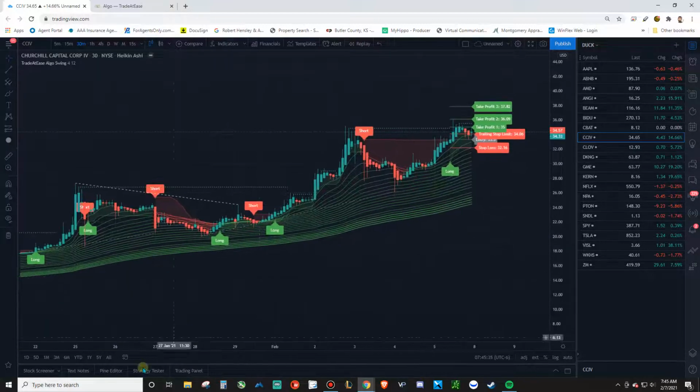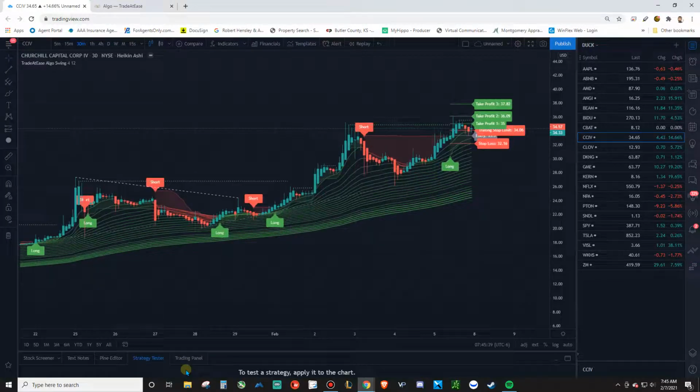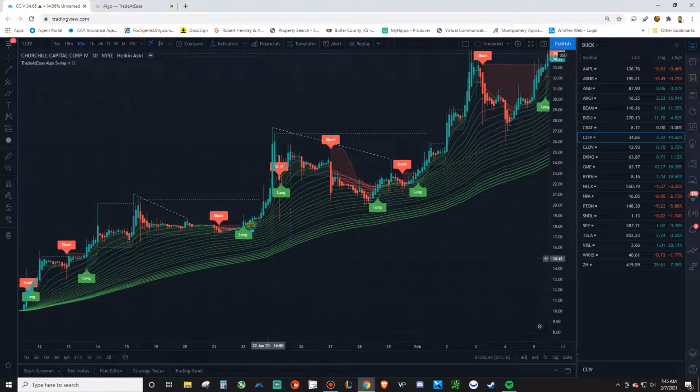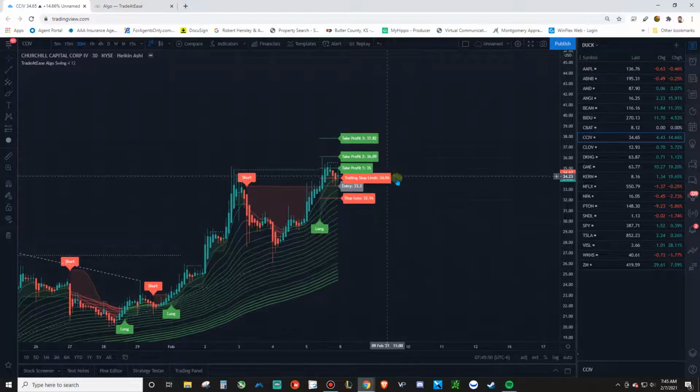I mean, pretty good. Wish I could test it, but pretty good win rate. I just went back and looked. It's calling some good plays, and it's got the built-in stop too, a built-in trailing stop.